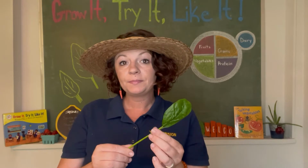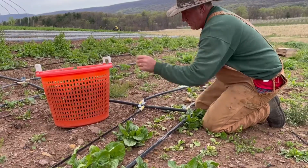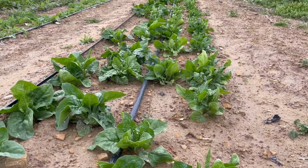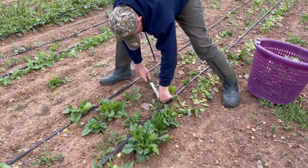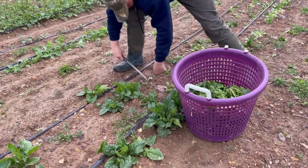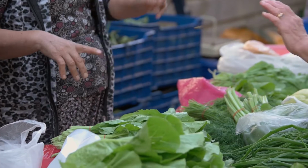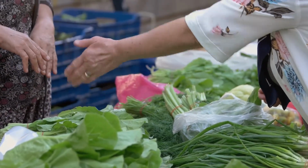So do you know where spinach comes from? That's right, spinach is grown on farms. Spinach grows directly out of the ground and we start it from seed. In West Virginia, spinach can be grown throughout the year. It prefers it when it's cooler. So you'll normally find spinach at your farmer's market in May or also in October. Those are the prime times for spinach.